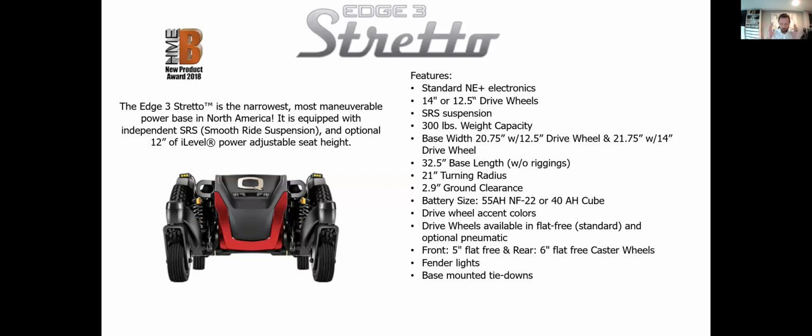This one is squished really, really narrow, and it's only 21.75 inches in width. That's a huge difference. Now that's with the 14x3 wheels, the regular wheels that you see on power chairs. But there's a second wheel package with a smaller wheel, a 12.5x2 inch, which actually gets this width to 20.75 inches in width. Again, that is huge. That is much, much more narrow compared to the Q4, Edge 2, or Edge 3 that we were just discussing there.